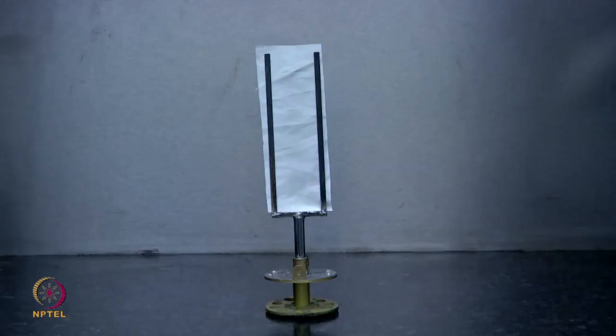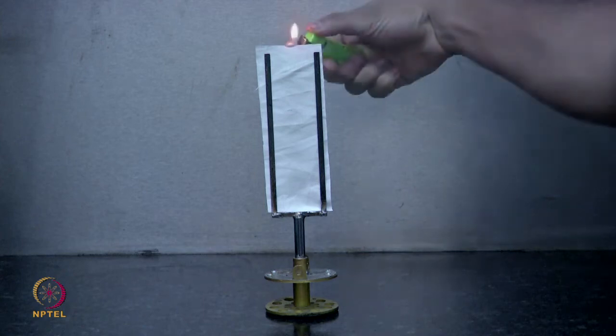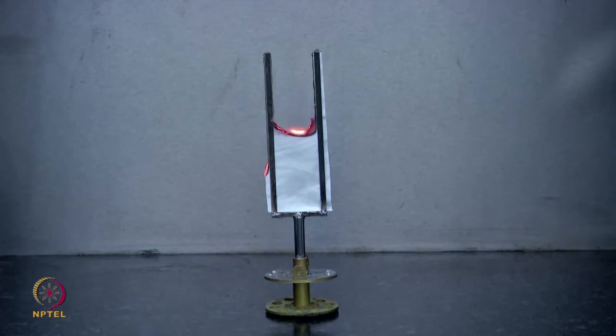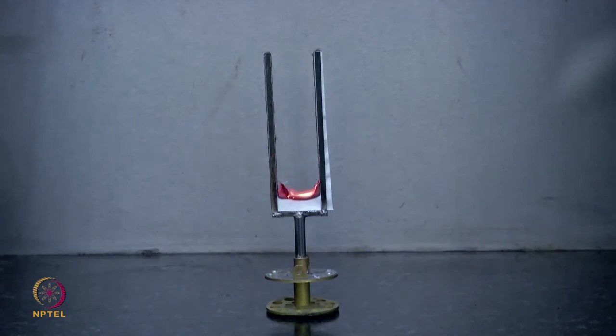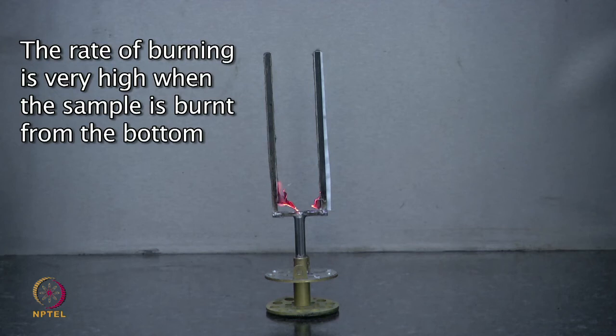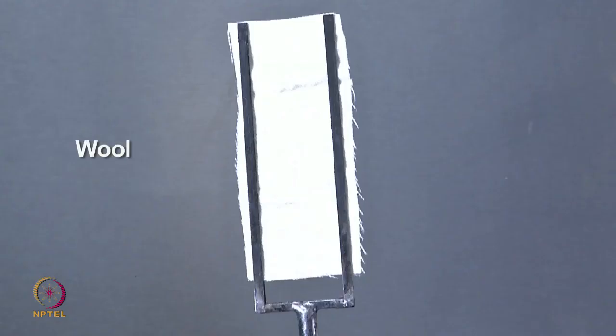Okay, let's see what happens if we ignite the fabric from the top. Rate of burning is slower than the previous case, right? But the sample does burn completely. And of course, we see the glow at the edges. It is there, isn't it? The takeaway from this is, in the vertical flame test, when the fabric is ignited from the bottom, the burning is very severe.